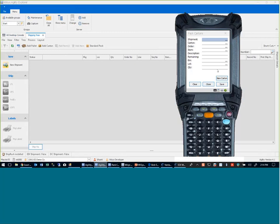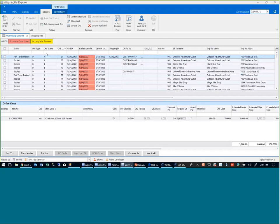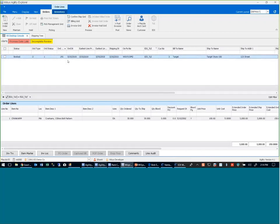All right. Let me go ahead and begin. So on the handheld scanner, I will hit enter, and I'll get a new shipment and a new carton. And I will scan my order number. And it looks like I've got a small problem. So I'm going to come back to the user interface over here. And I'm going to look back at Target. It still shows my order. And I'm going to reprint the pick ticket.